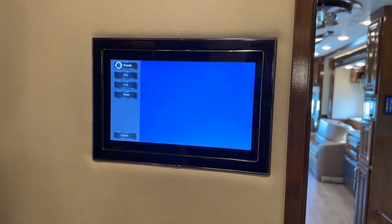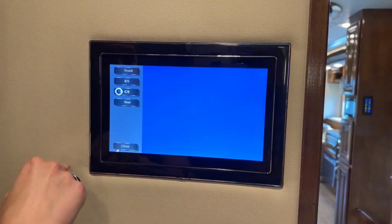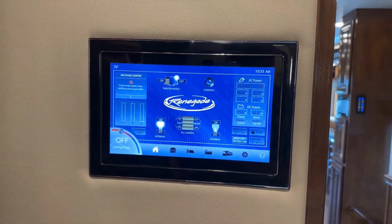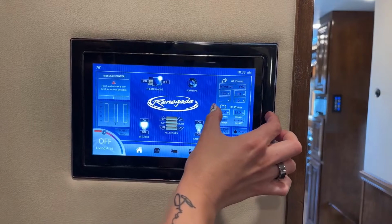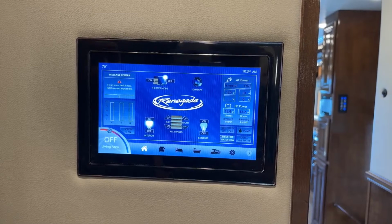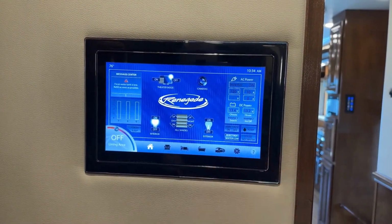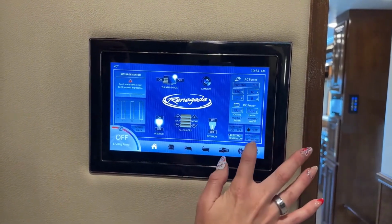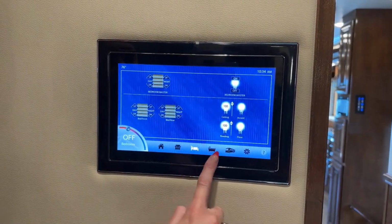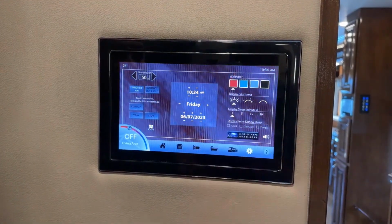Right here is that camera system I was telling you about, where you can go through and see your camera systems. Right now it is under maintenance. And then you can see your AC power. We have our mid AC running right now, just off an inverter that I was speaking about earlier. And then your gen, you can start and stop, your electric hot water or diesel hot water, and then your pump. And these are just to get more in depth with all the shades and the lights and so forth. And then settings, you can change different back colors if you'd like.